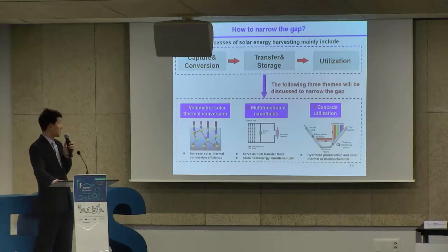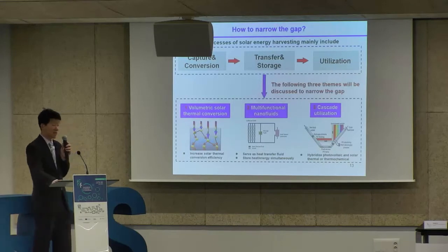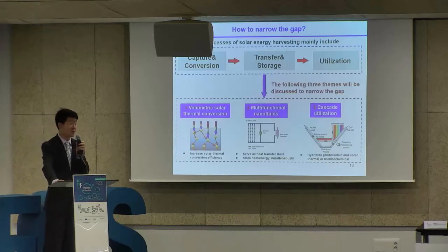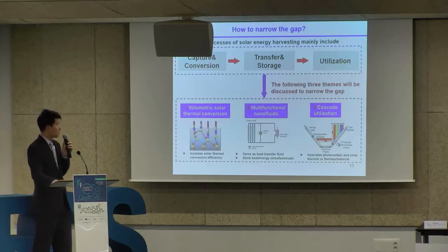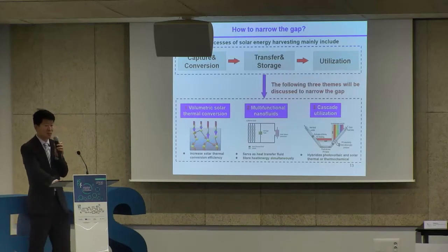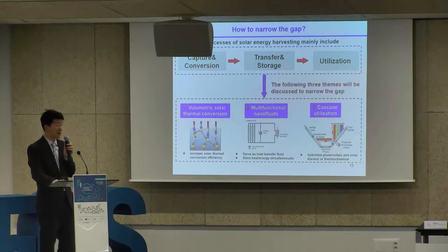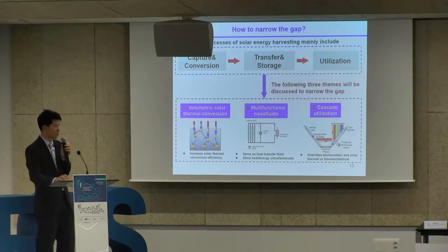First, I will discuss the volumetric solar thermal conversion. It aims to increase the solar thermal conversion efficiency. And then we'll talk about the multifunctional nanofluids. This nanofluid can serve as heat transfer fluid and it can store heat or energy simultaneously. And then I will discuss hybridized photovoltaic and solar thermal or solar thermochemical processes.